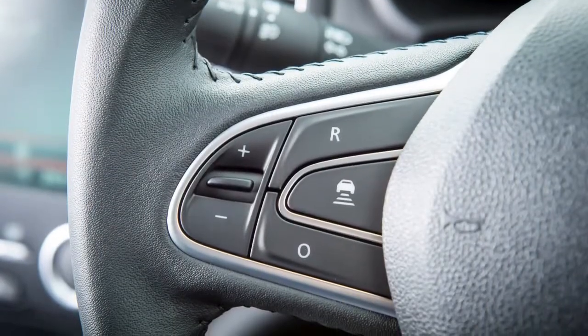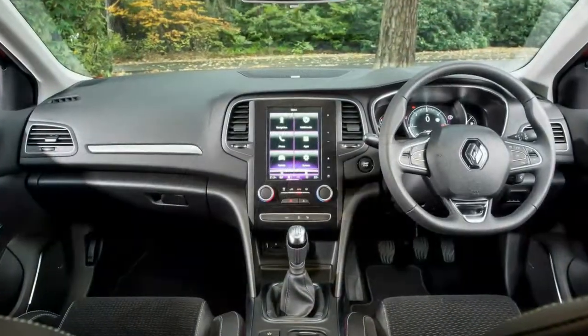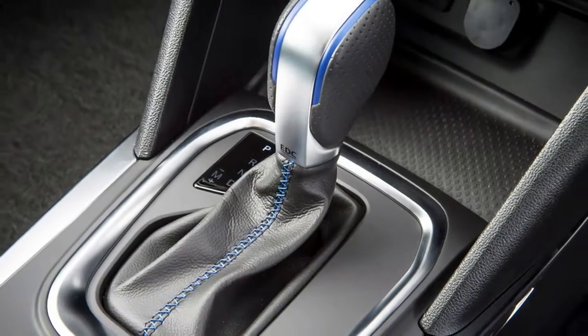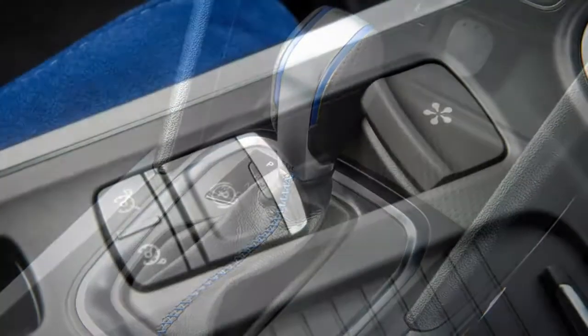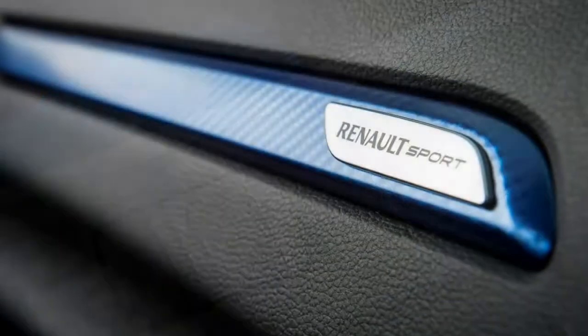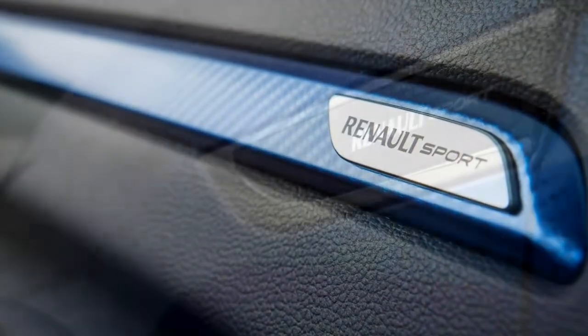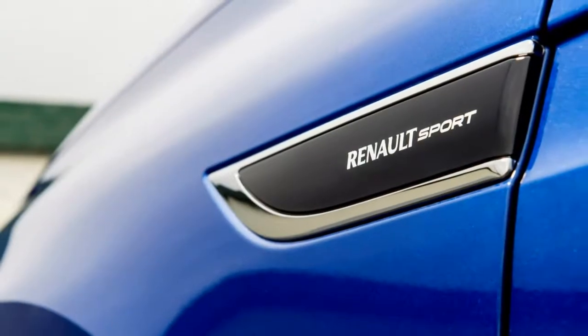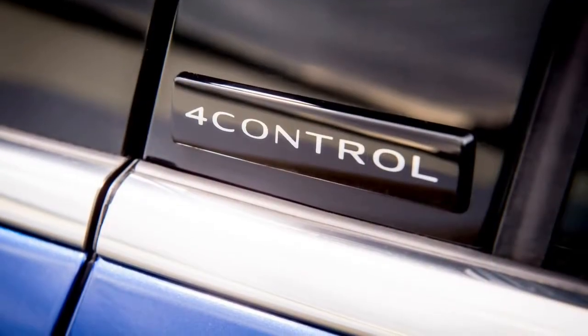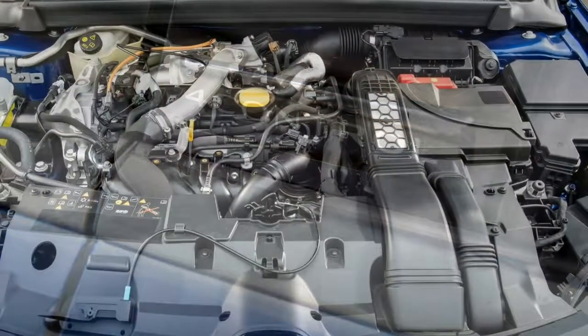Boot space is 521 litres with the rear seats in place. That's almost exactly the same as the car it replaced. This trails the VW Golf Estate's 605 litres, the Skoda Octavia's 610 litres and the Vauxhall Astra Sports Tourer's 540 litres. Access is great though, thanks to a low, wide opening.